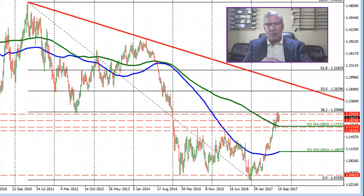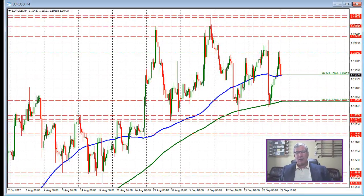What about if the market should decide to go to the downside? If it decides that this high right here is the high that we're going to see for the rest of the year, or for the next couple weeks, or the next month, and we're going to move to the downside, what should we see? Well, I'm going to drill down to the 4-hour chart just to make the importance of the 118.76 level even more important.